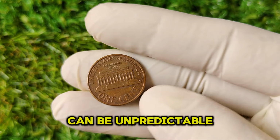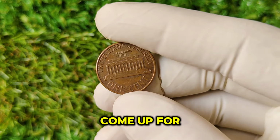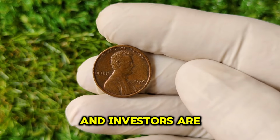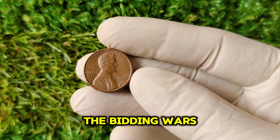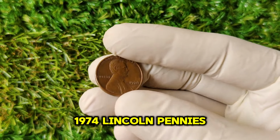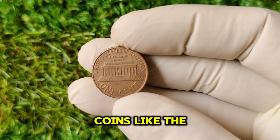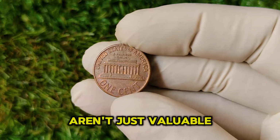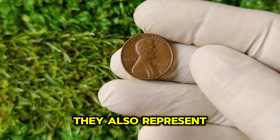Another factor driving up the value is the high demand in auctions. The coin market can be unpredictable, but one thing is for sure: when rare coins come up for sale, serious collectors and investors are willing to spend big money to add these treasures to their collections. The bidding wars for such rare 1974 Lincoln pennies have pushed prices to astronomical levels. Coins like the 1974 Lincoln penny aren't just valuable because of their physical characteristics. They also represent a piece of U.S.